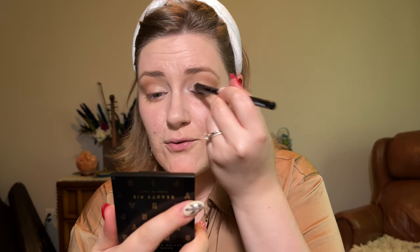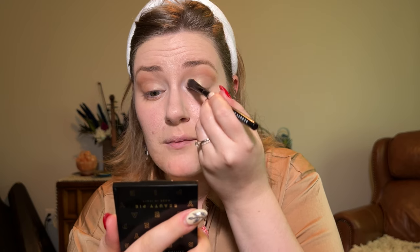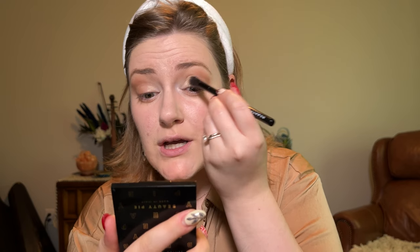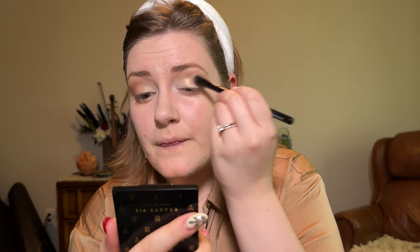And I am so excited to talk about this shade. It is so cool, and it was so unexpected. But I'm not gonna take it to the innermost corner of my eye, but I'm gonna take it in just about there. And then I'm going to fluff it on the edge as well. Look at that shade.